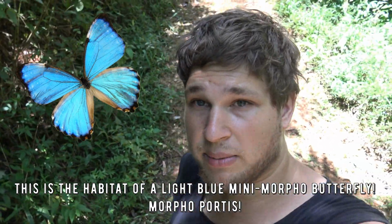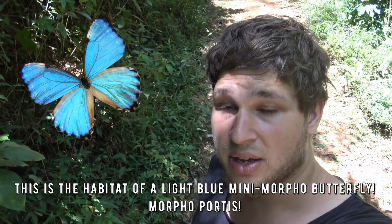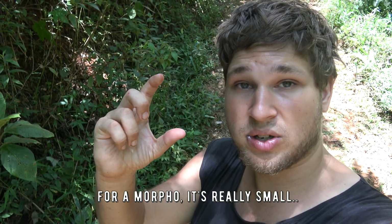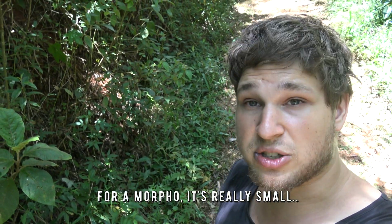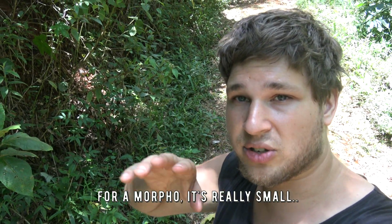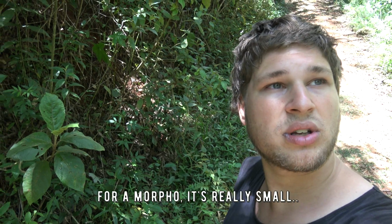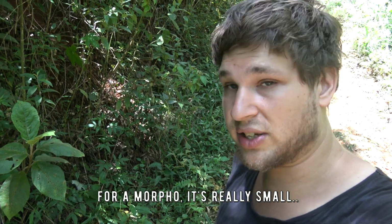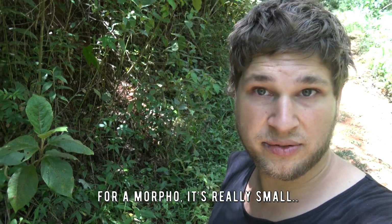And when you see the bamboo is when you can see Morpho portis. A small species of Morpho that is brilliant blue. They usually fly high, but they also come down to the ground sometimes. We have to keep an eye open because this species is really special for these mountains. Let's have a look.